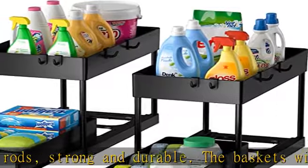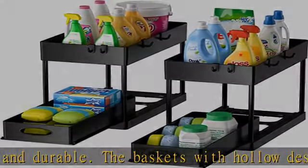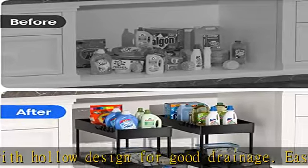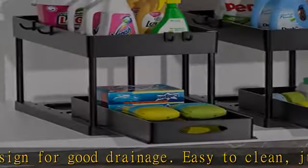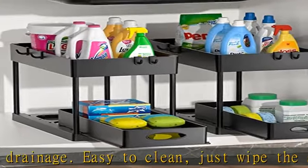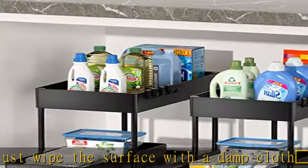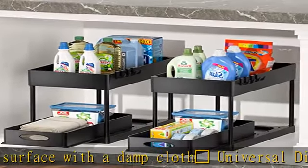Multi-purpose under sink storage, perfect fit the under sinks, bathrooms, cabinets, countertops, kitchens, food pantries, offices, and other places. Can be used as bathroom toiletries storage, kitchen spice rack or office supplies shelf, etc. Modern and stylish.